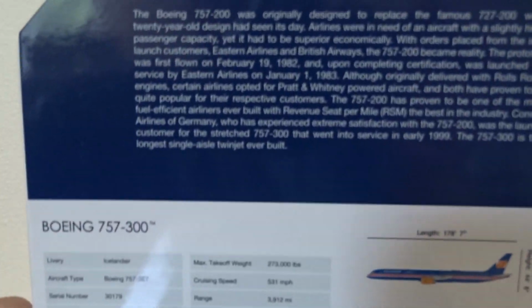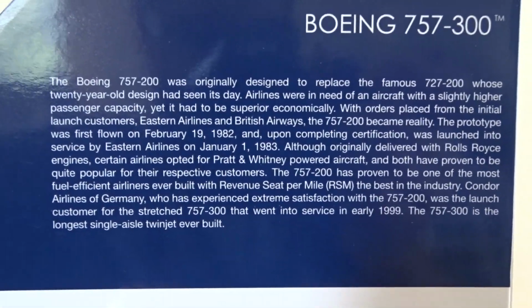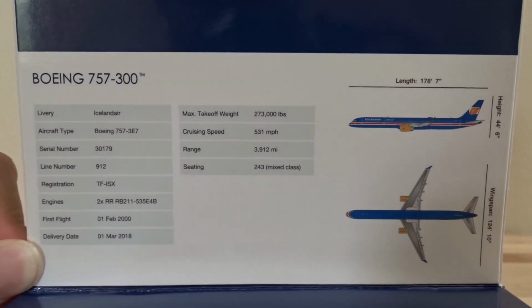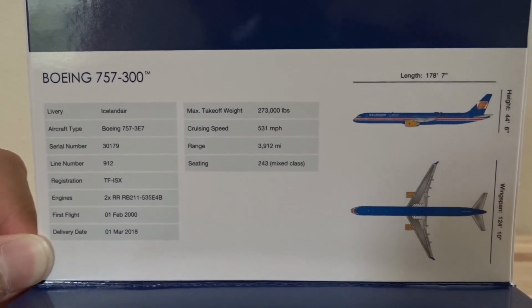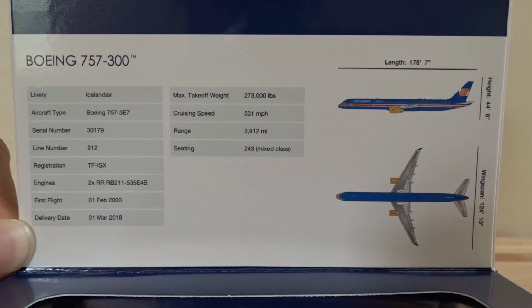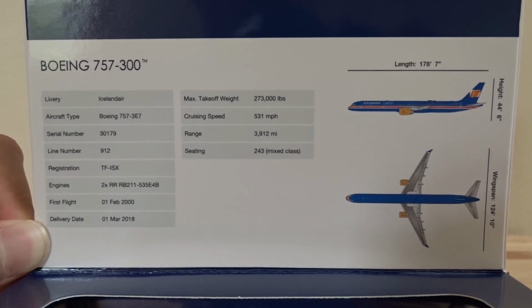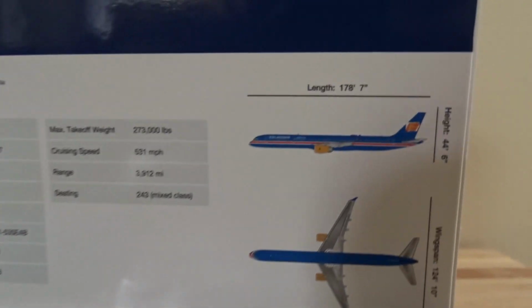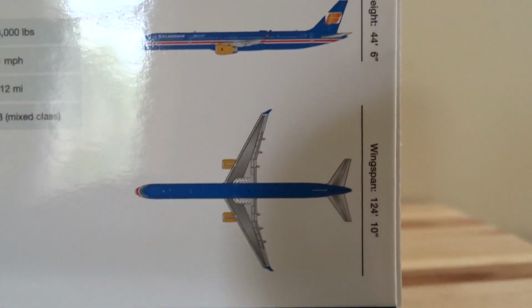And then here's the flap. Got some info on the 753 or 757 in general. And then down here is some info on this particular aircraft. This plane actually didn't fly for IcelandAir its entire life. It first flew with Arkia in Israel, and then IcelandAir got it last year. And then here are some dimensions of the plane in real life.